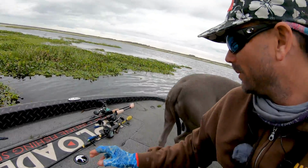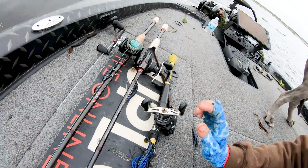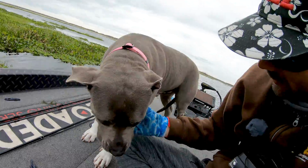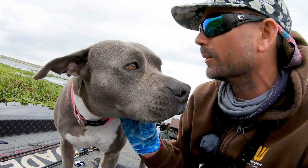Talk about an epic day. We didn't dirty 30 it, but wow. Caught them on a chatterbait. Caught them punching. These guys. Bog, did you have fun licking fish today? I know you did. You were a good boy, yeah.